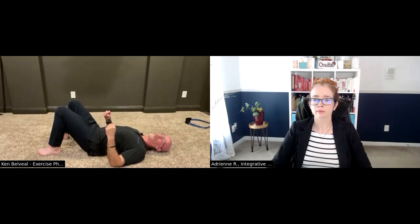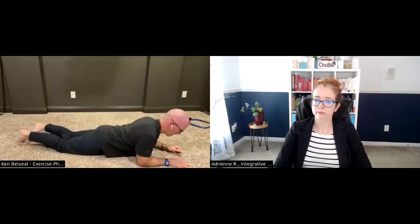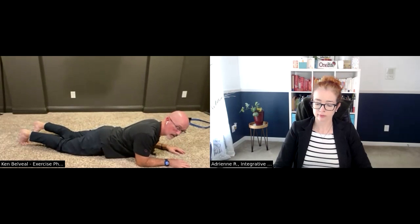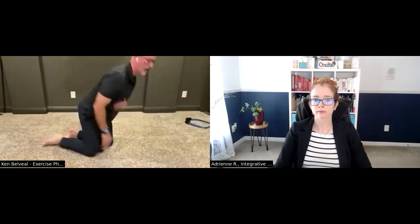Another core exercise is a plank. What you'll do is get on your stomach, with your hands underneath your shoulders. You're going to pull your toes underneath your ankles, squeeze your butt and straighten your knees, and then lift your body off the ground. You're just going to hold. Start off with 20 to 30 seconds, and then build up to 1 to 2 minutes. And that is a plank. That's for the anterior part of your core.